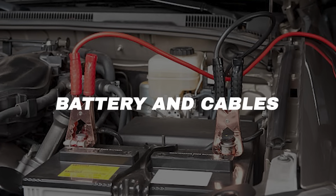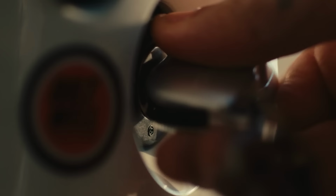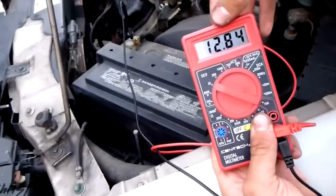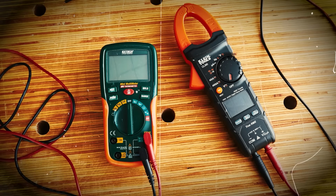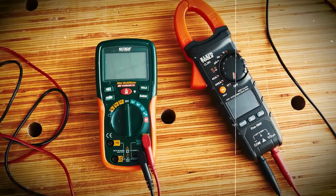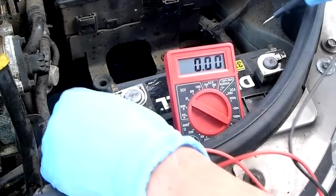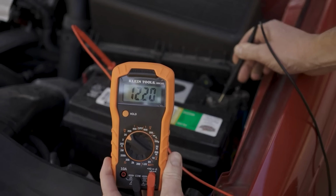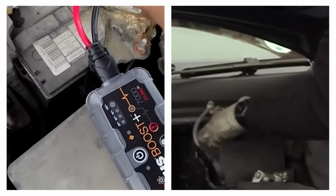Battery and cables. Ever turn the key and your car just won't start? That could mean your 12-volt battery is getting weak. To check your battery at home, you can use a multimeter, a small, cheap tool from any auto parts store. It's super easy. Touch the red to the positive terminal and the black to the negative. If the number on the screen is below 12.4 volts, your battery might need charging or even replacing.